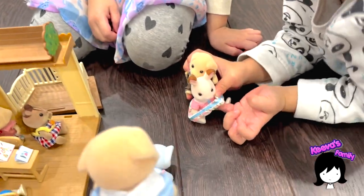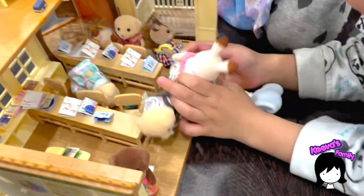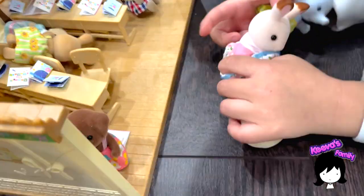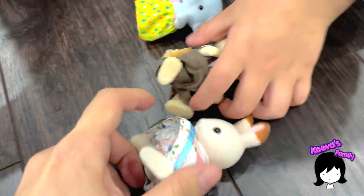Can you pick six students to sit down and the rest of them can wait upstairs? 1, 2, 3, 4, 5, 6, 7, 8. And only one more could come. I just need one more to pick. Kyler, can you pick one student? Would you like elephant or puppy or rabbit? Who do you like?